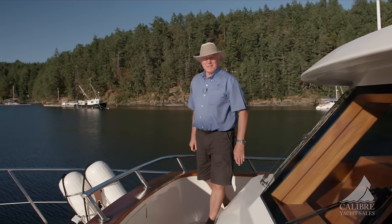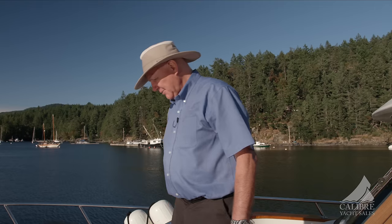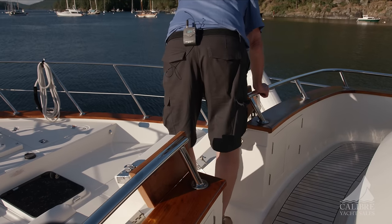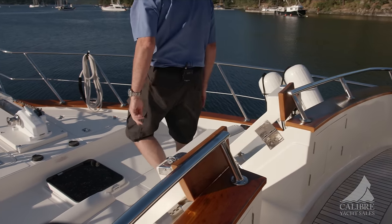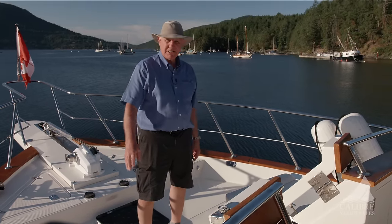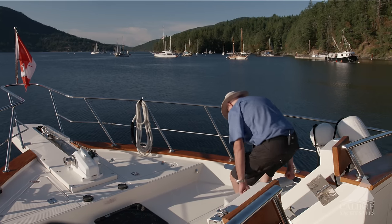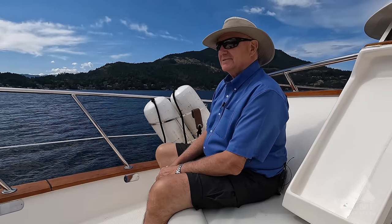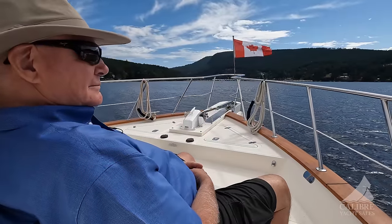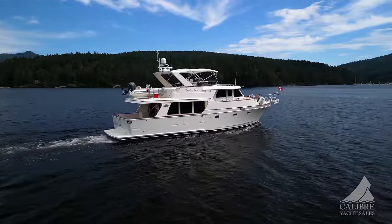So there's many great places on this boat, places to just hang out, but one of my favorites is right here as well. Just walk through the Portuguese bridge, and while the boat is underway, this is a great place to hang out. You've got double seat here, double seat here. Just lay back against that Portuguese bridge and just hear the bow wave splashing off the bow. You'll find this one of your favorite places as well.